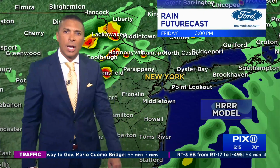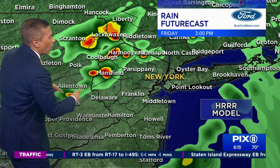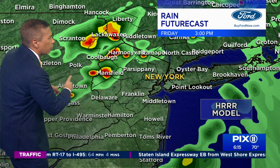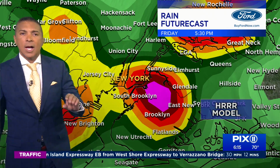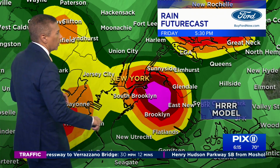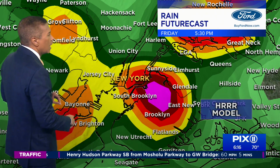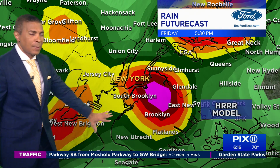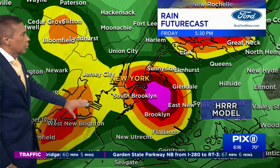So the rain futurecast shows you 3 o'clock. You see the reds popping here north and west of the city, from Polk down towards Allentown, moving from the southwest to the northeast. Again, when I see magenta color at 5:30 over South Brooklyn, over East New York, heading towards Glendale by about 5:40, that's bad. And then the red over Bayonne and Bloomfield, not good either.